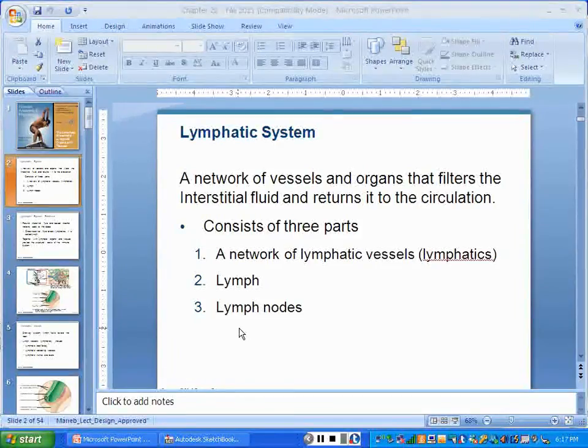Lymphatic system. What do you know about it? Right on. We have a reader. It's a network of vessels. Network of vessels and organs.